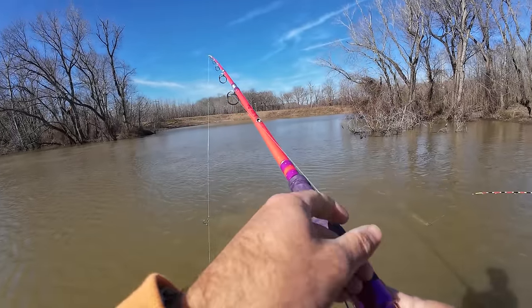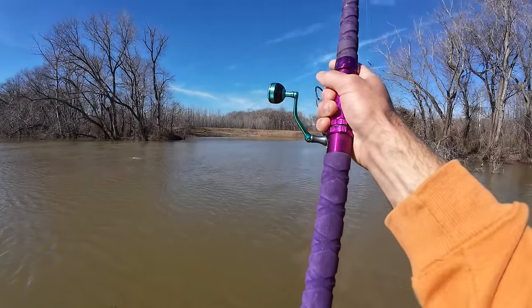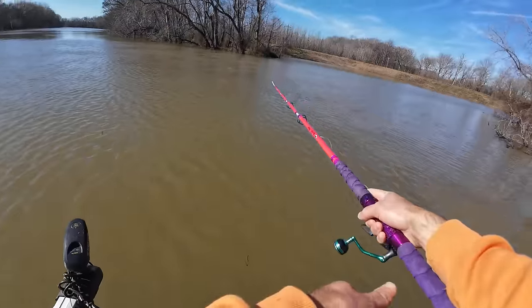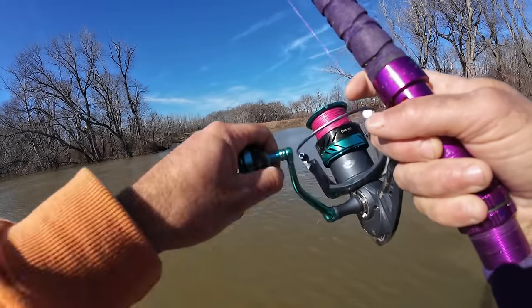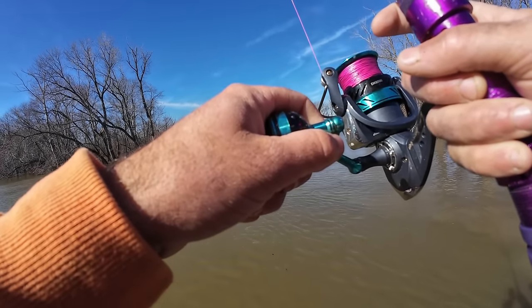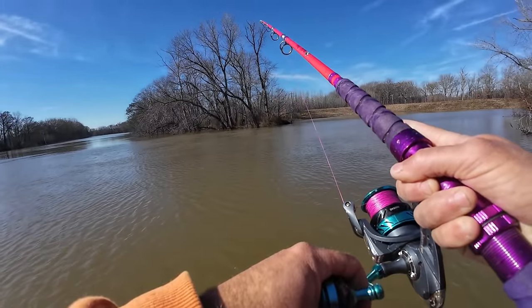All right, well, I just got hung up and lost my hook and sinker, but luckily I had another rod rigged up ready to go. This one here is actually a lot beefier than the orange one. So if I hook something really big, I should be able to get it. The reel is a little bit sus, but I think it'd be okay.